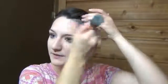I'm going to go in with my MAC. This was a limited edition highlighter from the Maleficent collection. This is just a natural beauty, a beauty powder in the shade Natural. I just like using this as a highlight because it's a very natural highlight. I'm going to take this Real Techniques powder brush, this big huge brush, and just make sure everything looks blended.